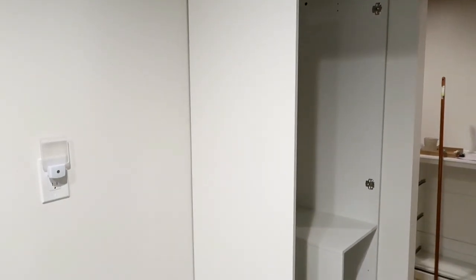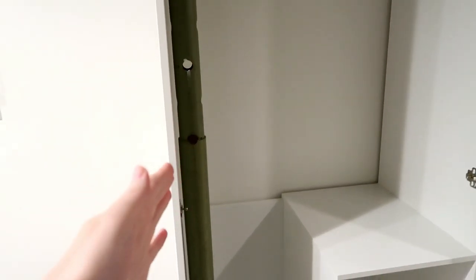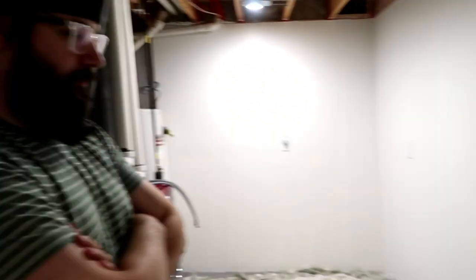Okay, so here is where we're at right now. Shawn is struggling a little bit because he needs to build this unit around the pole, which you can see he measured really well, so it just perfectly fits in here. It's just so good. He's very proud of himself. But basically you're building it backwards, right? And upside down.